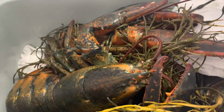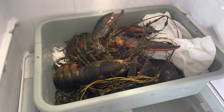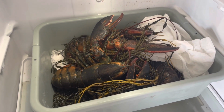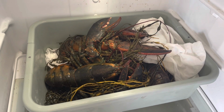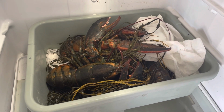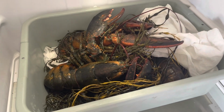I want to show y'all. But anyway, yeah, we've kept them alive for 72 hours. Heck yeah, no telling how long they'd last in this cycle. But I hope this helps any of y'all who ever need to hold lobsters over or something like that for longer than about 12 hours or something. I think this is how you do it.